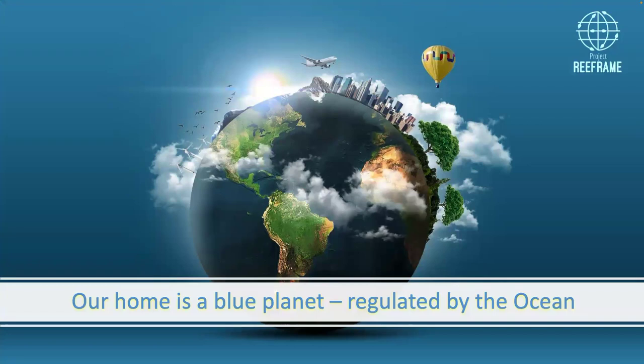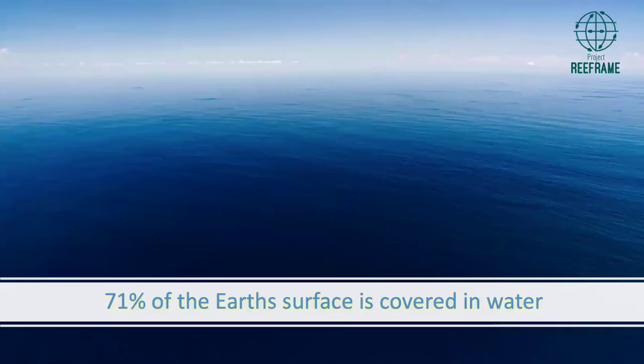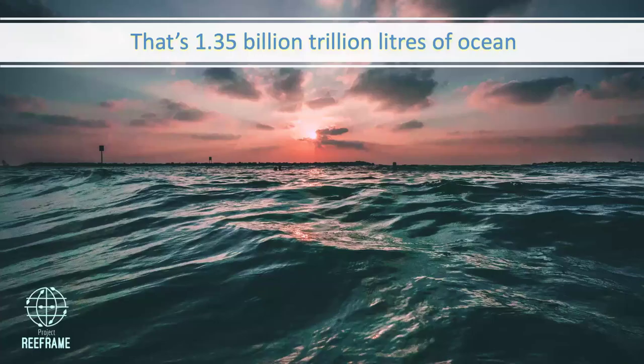So, as we all know, we live on a blue planet. Not everybody appreciates the fact that the planet is actually regulated by the ocean. All of the warming effects that we're experiencing, year on year, are essentially being slowed down by the ocean as best it can. But it's getting a little bit overwhelmed. 71% of the Earth is covered in water, which represents a huge number, 1.35 billion trillion liters of water. It's quite impressive.